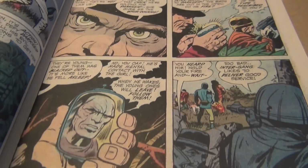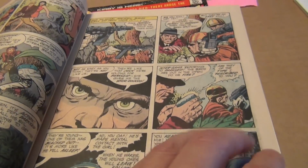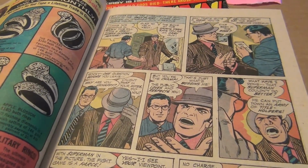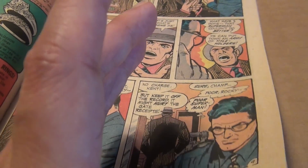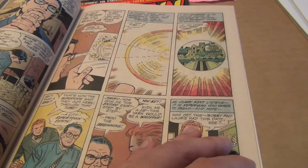So let's see, there you go. That's one of the earlier images of Darkseid. Darkseid. I can never get that name right. I'm so used to calling him Darkseid that I naturally go back to that pronunciation.